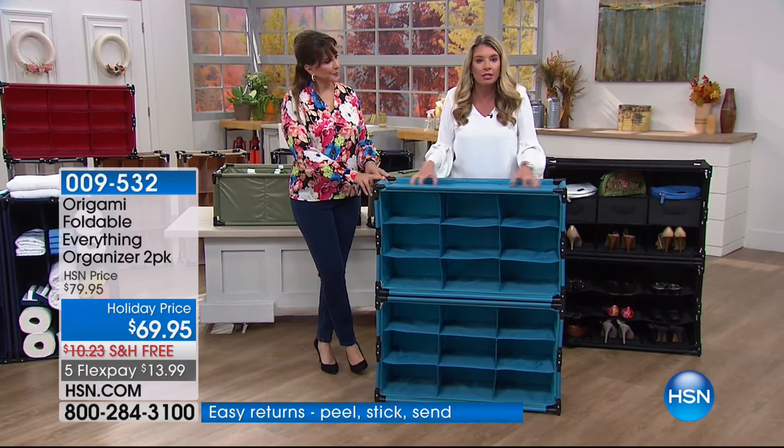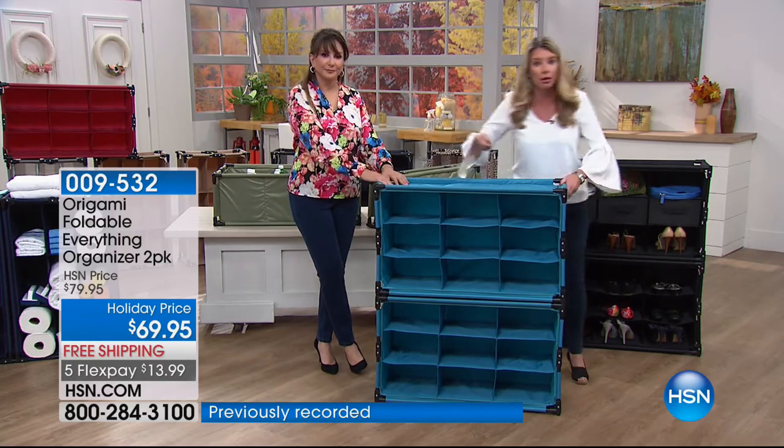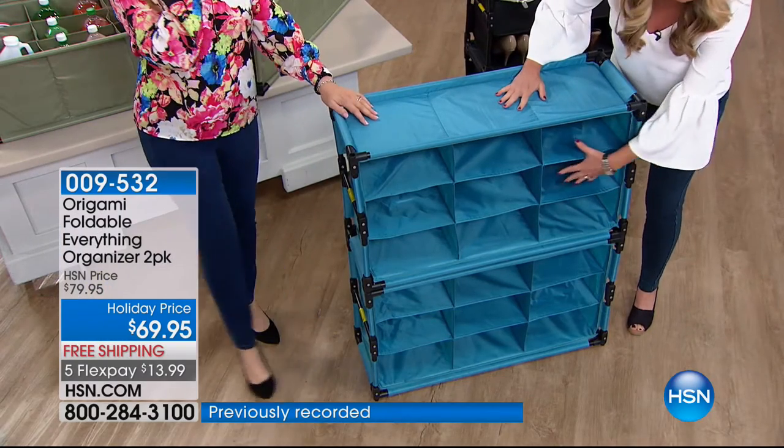I mean, this is reinforced in the top right here. So you can put big handbags, you can put whatever you want here, purse, whatever you need. And then now you've got that cubby system.